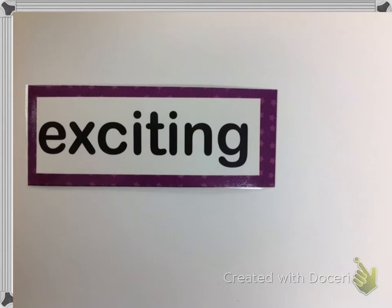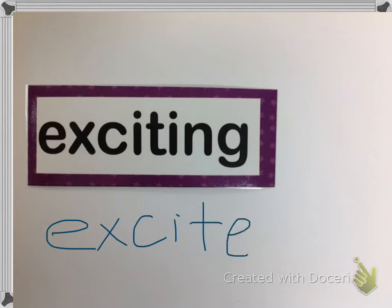Here's another word that has ing at the end, and the root word of exciting is excite. Here it is down here. And it ends in an E, so it has the long vowel sound. The I says I instead of I. So excite, in order to turn excite into exciting, we have to follow a rule called drop the E and then add ing. Drop the E, add ing.